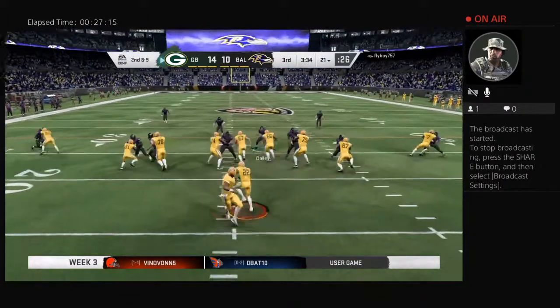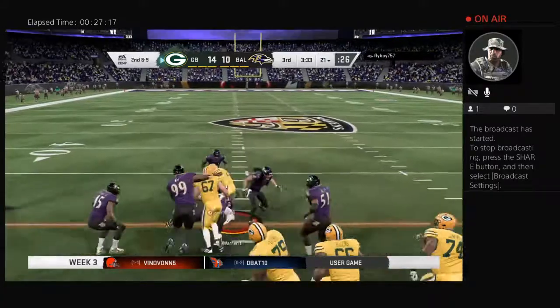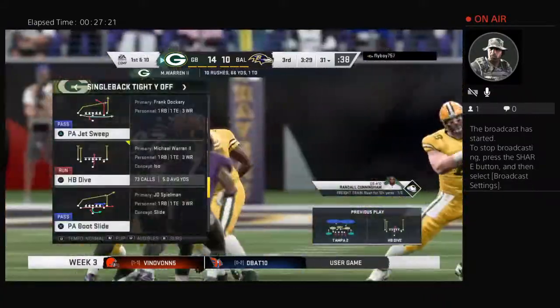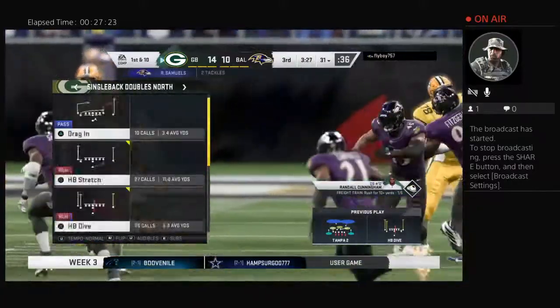You're going to take care of it, but you have to be careful about being too cautious because now you can't run any offense at all. Still want to attack. We'll see how they attack him here. Give him 10 there.